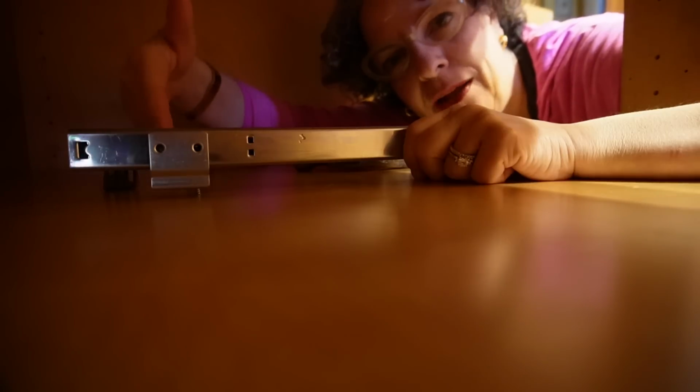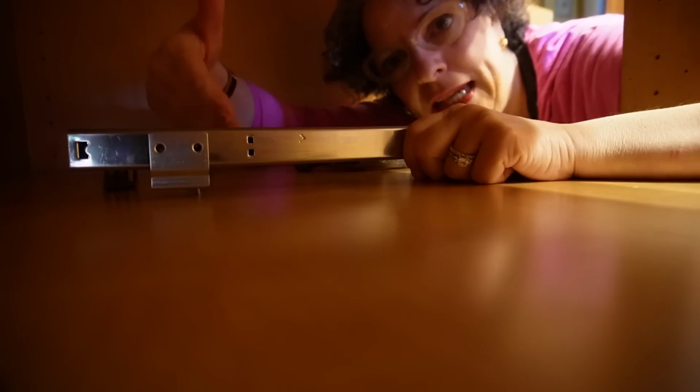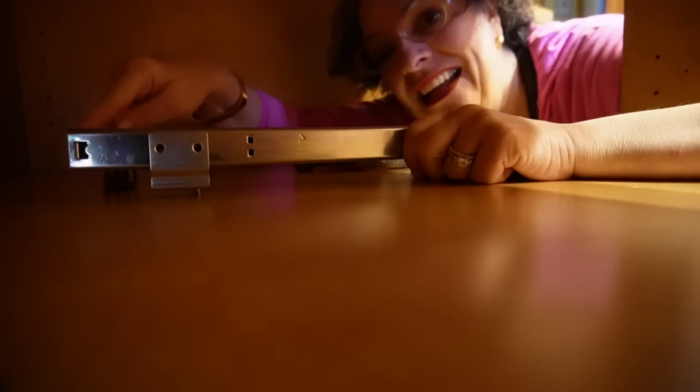Some of you are probably thinking, Sophia, why don't you just remove the shelf and do that with the shelf outside of the cabinet and then put the cabinet back in? I can't remove the shelf. They have those click-clack tab things to hold them in place. I don't know if you've ever had those, but they are absolutely impossible to remove because you got to push them in order to move the stuff.